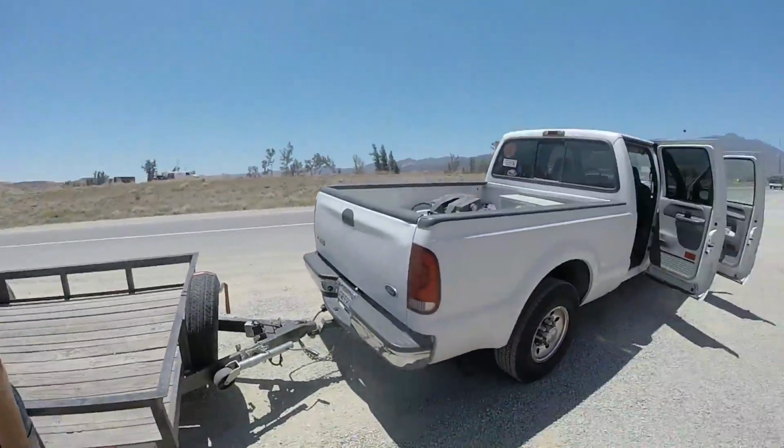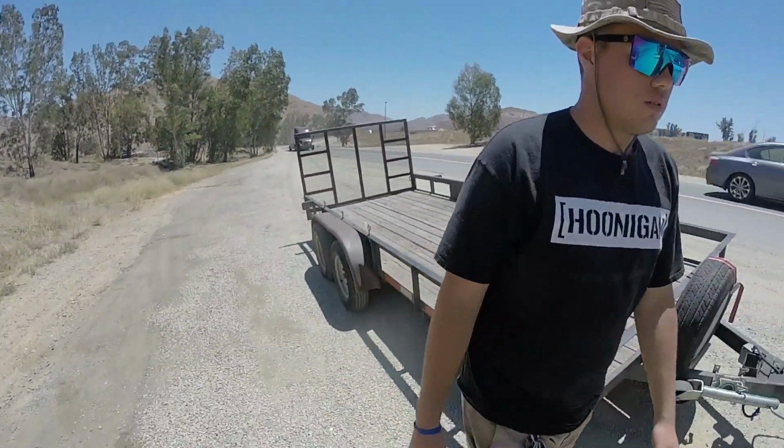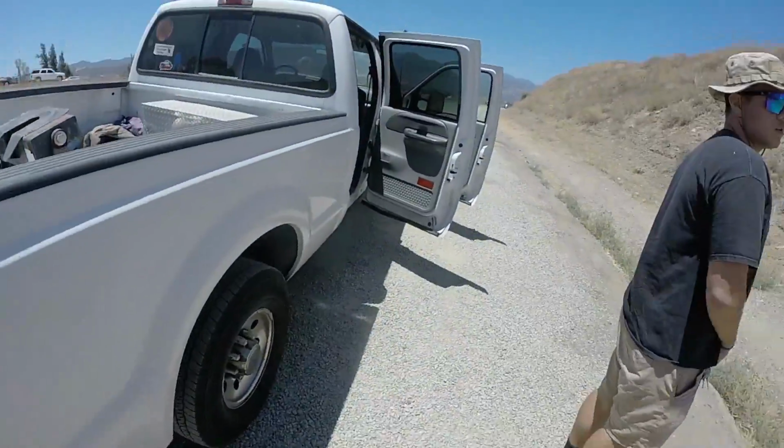We're taking a pee break. That's the real reason we pulled over. It's hot. It's like 95 out, probably something. He's going pee. It's hot. Oof.